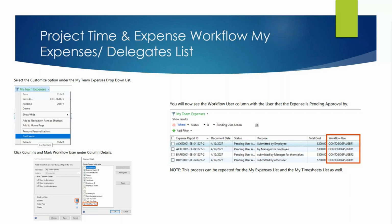The My Expenses list is going to display your expenses, any expenses submitted by you on behalf of others, and any expenses that are pending your approval. And so what you see there is a column that's going to show you the workflow user that is assigned as the approver on that particular list. And then the My Team Expenses list is going to be displaying your expenses. Once again, expenses submitted by users that you are a delegate for, and any expenses that are pending your approval.